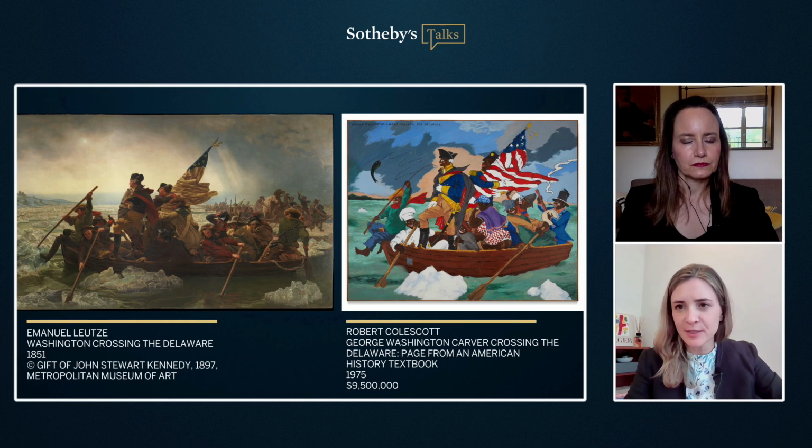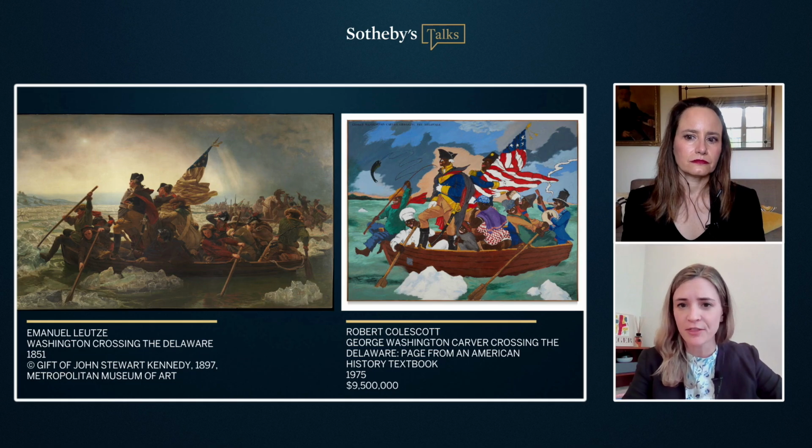And it's not dissimilar to the estimate on the Hassam, to bring it back to Flags on 57th Street. I mean, an estimate can be used to indicate the significance and the quality of a picture. And I think that is what's happening in the case of both of these works.